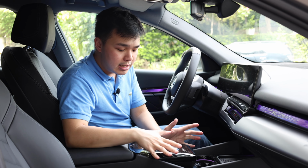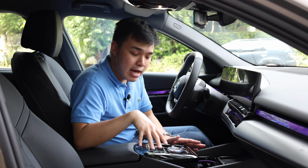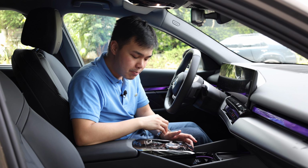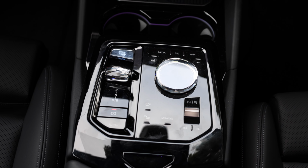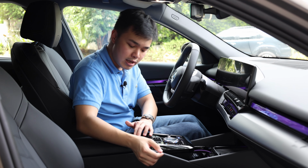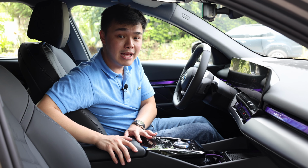2 cup holders, this slightly floating looking center panel, lots of piano black on it, slight fingerprint magnet, but it looks really nice. Crystal effects for your shifter, for this center iDrive controller, and you even have this center console which opens to both sides.